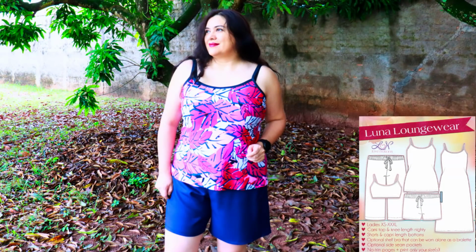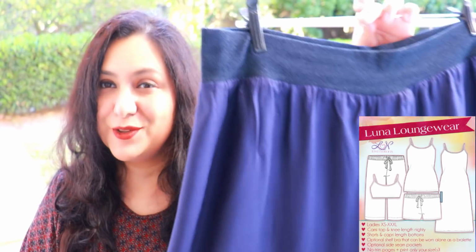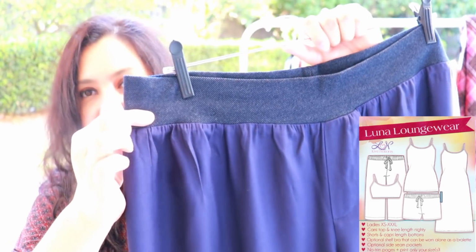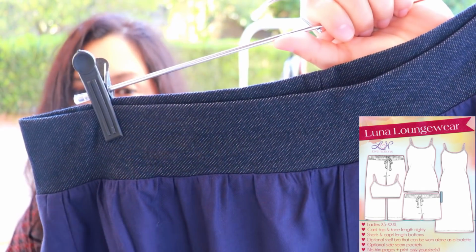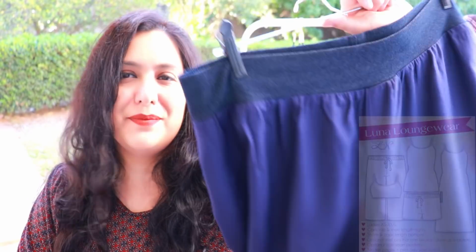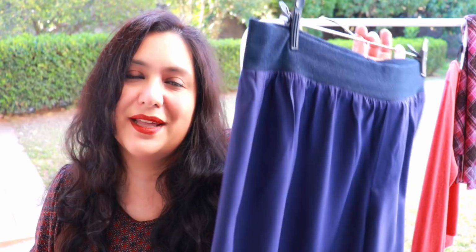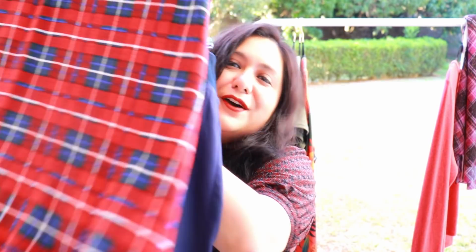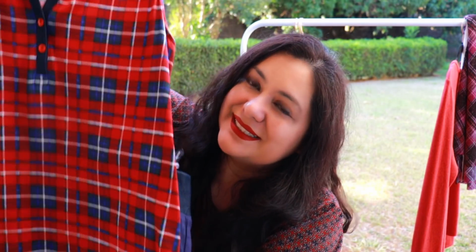I have here a garment that is multi-purpose. I made this a couple of months ago, and this is the shorts from the Luna Loungewear collection, also from Love Notions. Super nice comfy shorts. Instead of putting elastic on the top, I put a yoga waistband. This is a really lovely rayon twill, super drapey and soft and comfy, and you can wear these all day. You can sleep in them and it goes perfectly. And have a loungewear set, pyjama set. So pretty, I love it.